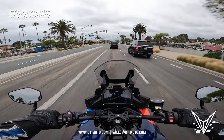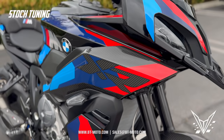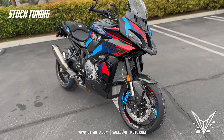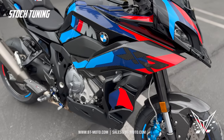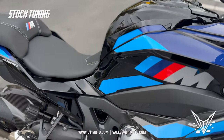What's up, guys? I'm back here, and today I'm with the 2024 M1000XR. Now, this is BMW's elite performance line, and they've been doing this since 2021. They've been putting M stuff on bikes, but it's almost like a 340i that has an M package on it. This is the official M.